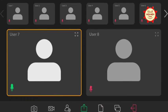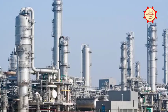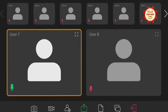And currently you are handling which equipment? Pressure vessel, heat exchanger, column. Okay, your columns also you are handling. Yes. What is the current maximum size of that column? Maximum 800 ID and 20 meters height. 20 meters height. Okay, that's not big.